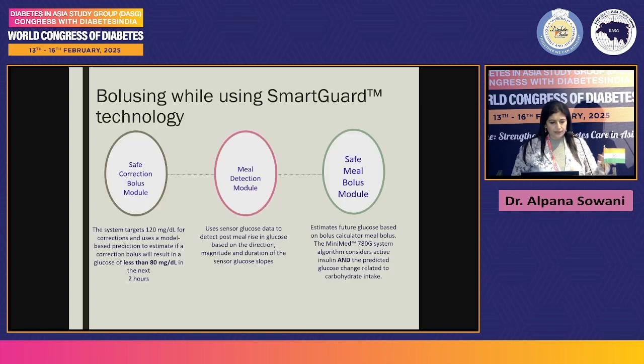Very nice slides here. This one, which was given by Medtronic, explains in very simple words what is bolusing while using the SmartGuard technology. There are three major things. That is the safe correction bolus, the meal detection bolus, and the safe meal bolus module. So coming to the first thing, which was the safe correction bolus module.